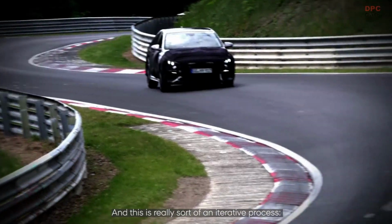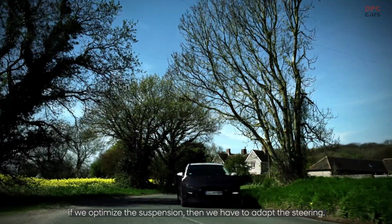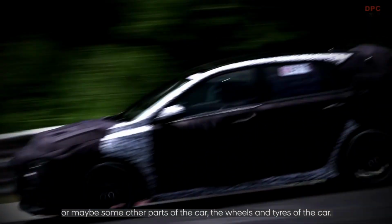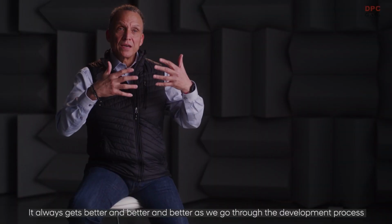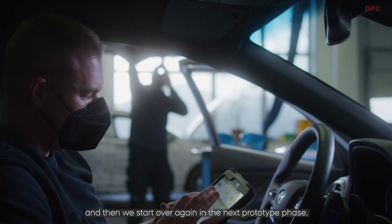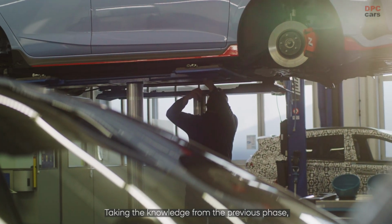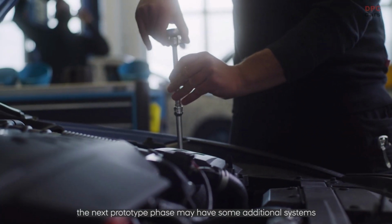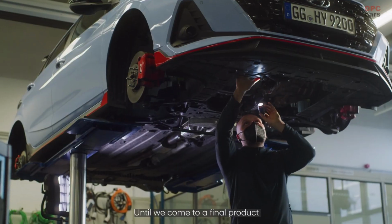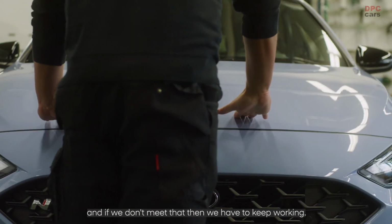And this is really sort of an iterative process. If we optimize the suspension, then we have to adapt the steering. We change the steering, we have to adapt the suspension, or maybe some other parts of the car, the wheels and tires of the car. It always gets better and better as we go through the development process. And then we start over again in the next prototype phase, taking the knowledge from the previous phase. The next prototype phase may have some additional systems that the previous phase didn't have, and we begin again until we come to a final product. And if we don't meet that, then we have to keep working.